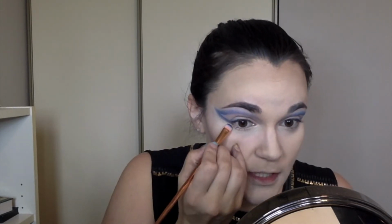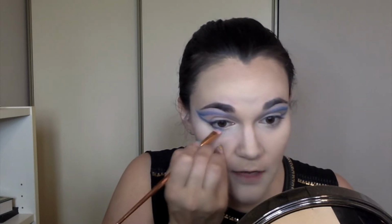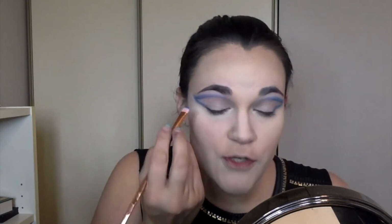I'm going to go in along my lower lash line to complete the eyeshadow look. I'm going to start with the darkest blue that I used from the Morphe 35B palette, and I'm going to take it 3/4 of the way along my lower lash line. And I'm just trying to build up pigment here. I'm not trying to blend it out.